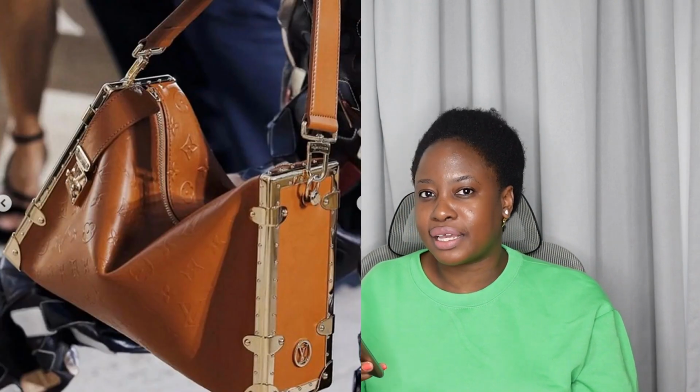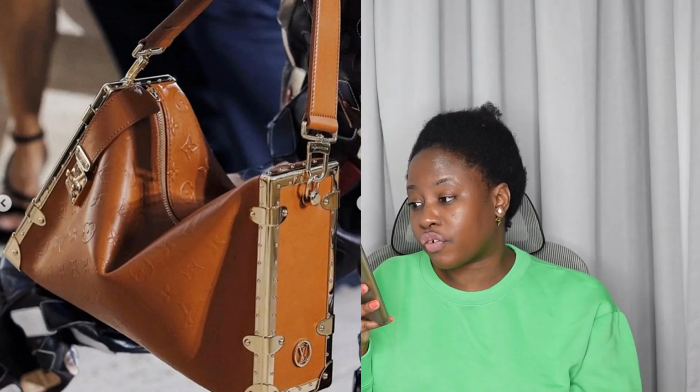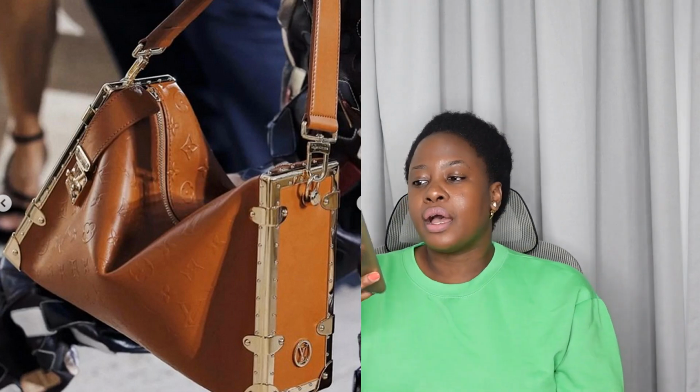There is this absolutely stunning, beautiful caramel slouchy, hard-sided bag. I think this is going to be huge. I think this will be the standout bag from this entire collection. I do think that this will make it into production.